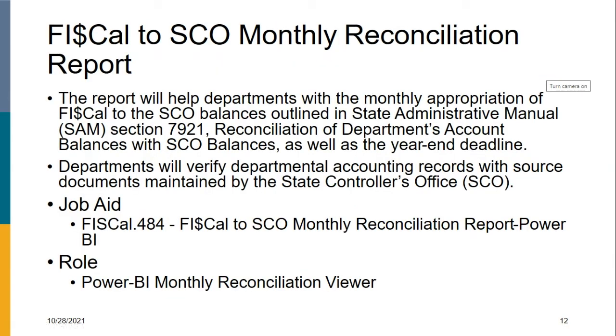The next one is the Fiscal to SEO monthly reconciliation report. This report helps departments with the monthly appropriation of Fiscal to the SEO balances. And basically, it reconciles the department's accounts balances with SEO balances, as well as the year-end deadline. The departments usually verify the accounting records with the source documents maintained by SEO, which is the State Controller's Office. And the role is Power BI Monthly Reconciliation Viewer.